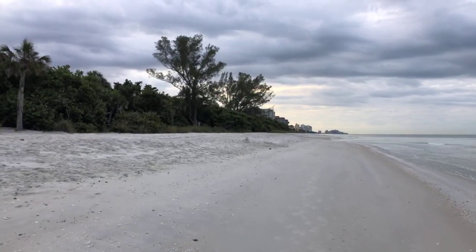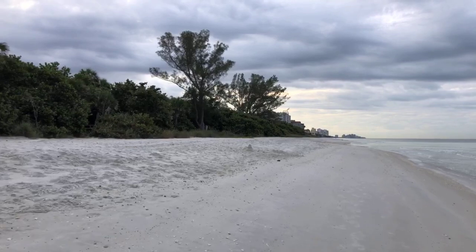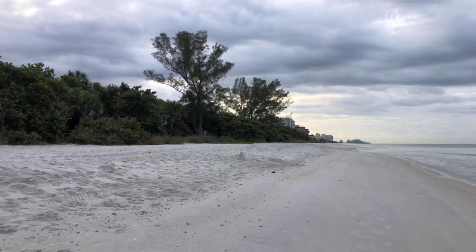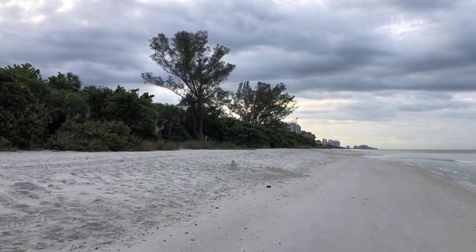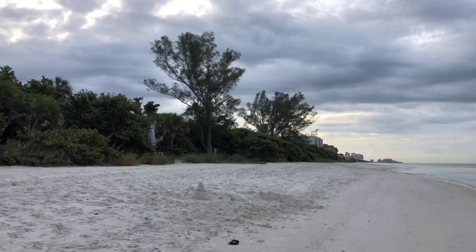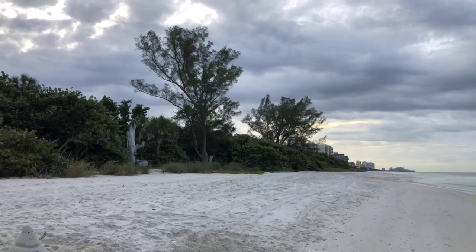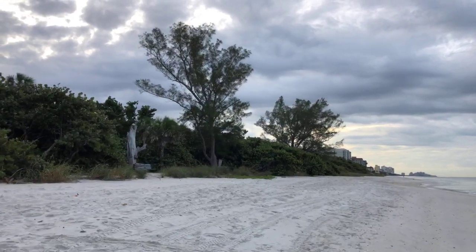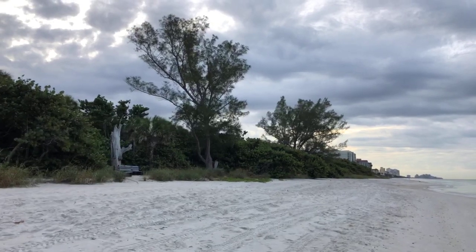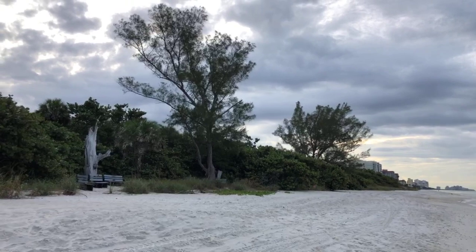Where did it land? It's so darn dark out here this morning. So overcast, it's hard to see. It's just a black blob, that tree. It might have took off again.